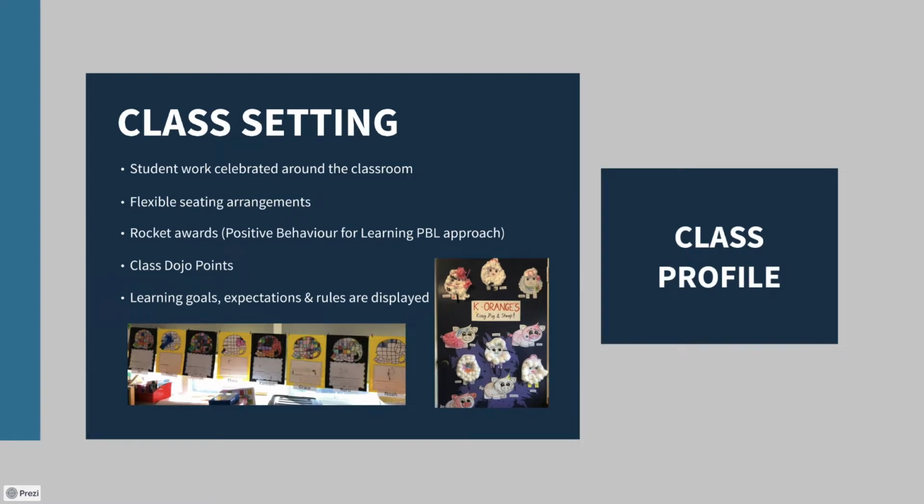Students' work was displayed on the walls, with classroom rules, learning goals, and safety expectations presented at the front of the classroom. In this way, the classroom served as a positive and welcoming learning environment which celebrated students' efforts and achievements. Students are given opportunities to work individually, in pairs, in small groups, and as a whole class through the provision of flexible seating arrangements. A Class Dojo point initiative was also implemented to complement the whole-school Positive Behaviour for Learning initiative of Rocket Awards. This gave way to student ownership over their learning and behaviour.